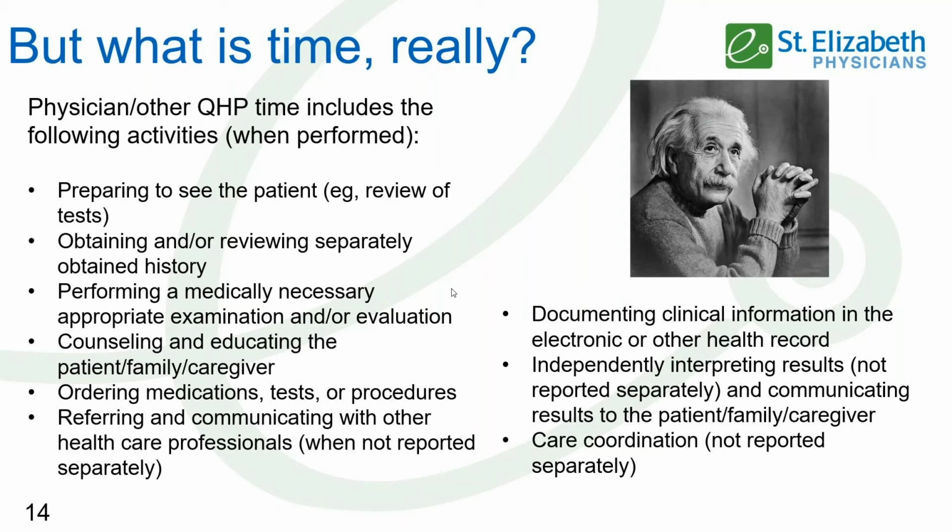Communicating results to the patients and family members. So when you call the patient that day because they went and they had their scan, give them those results, then you get to count that time as well. And any care coordination that's not reported separately. So if you're working with a social worker or a therapist and you're doing that kind of care coordination and you spend time having a meeting after your visit with the patient to identify a care plan, you get to bill for that time as well.